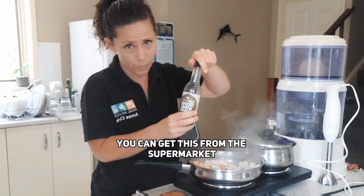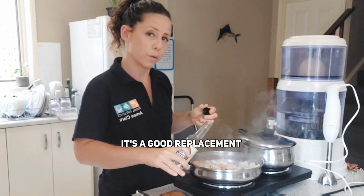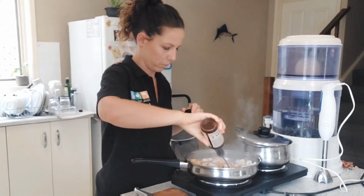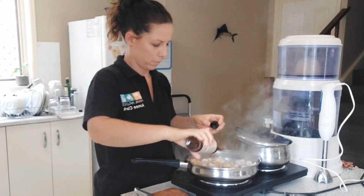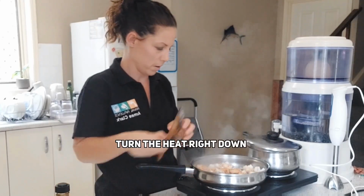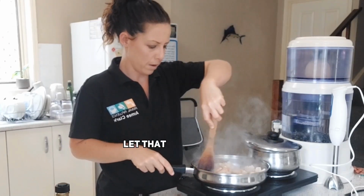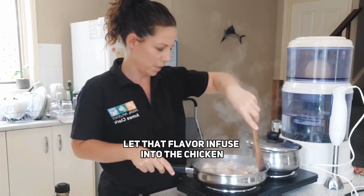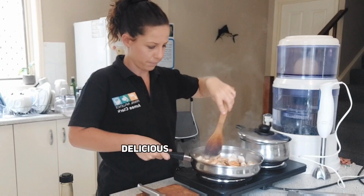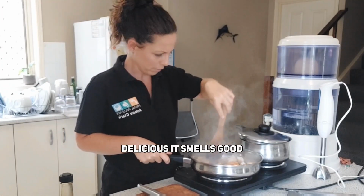You can get this from the supermarket. It's a good replacement for soy sauce because it's actually healthy. Probably about 2 tablespoons there. Turn the heat right down. Let it simmer. Let that flavor infuse into the chicken. Delicious. Gee, it smells good.